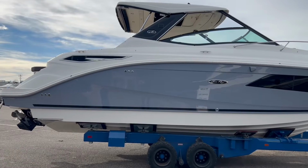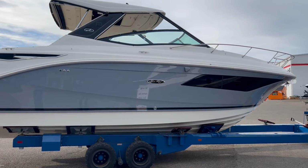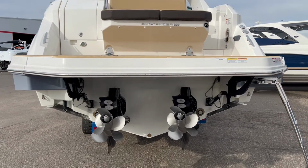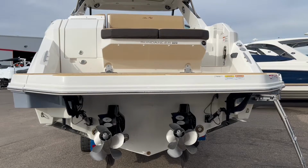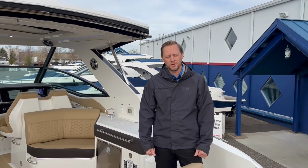Today I'm going to walk you through a 2024 Sea Ray Sundancer 320. The 320 is a great boat to do a little bit of everything when you're out there. It's a great boat to stay on board overnight or just use as a day boat. So let's walk through all the different features that the 320 can give you.